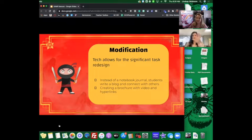Mm-hmm. I would say if we were talking about that Google Doc, now you're collaborating and working on Google together. So you're putting comments in and you're communicating with another student and doing something together. So adding collaboration is a good way to put it too. Yes. Creating a brochure with video and hyperlinks. You don't just type the information in, you're actually bringing in media and connecting it with other websites and sources. So you can't just do that with a simple Word doc. You have to bring in other digital tools to enhance the learning process.